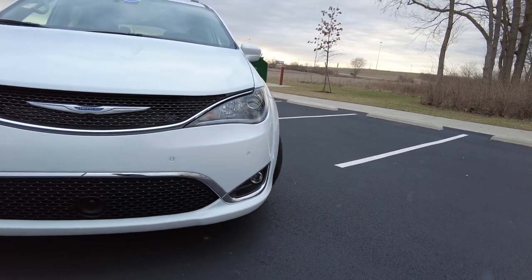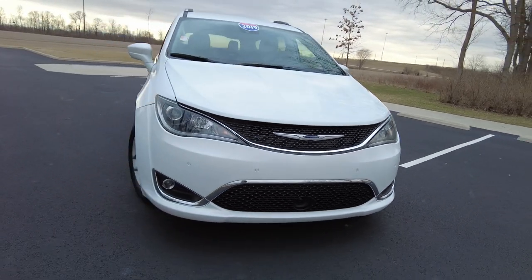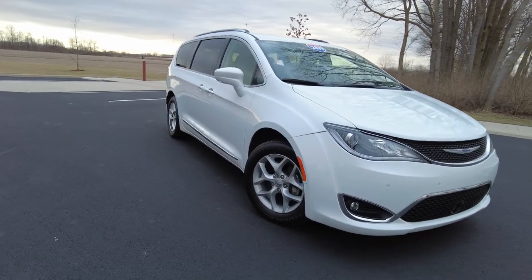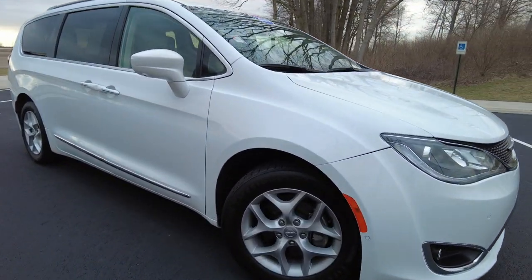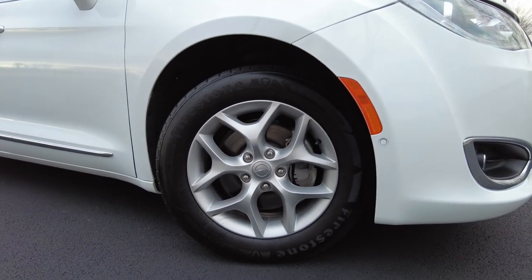Up front here, it's got front parking sensors. Also has adaptive cruise control. That's the cruise control that adapts itself according to the vehicles in front of you. So you set the speed limit, and if someone starts slowing down in front of you, the car will slow down as well. And I'll show you more of that when we get inside.